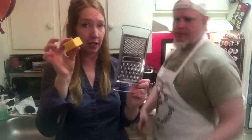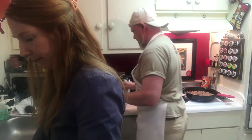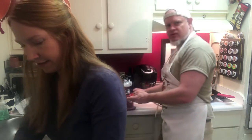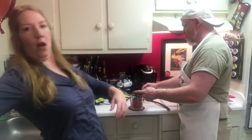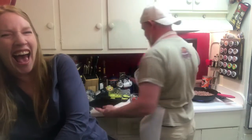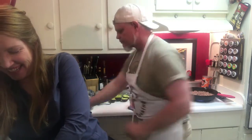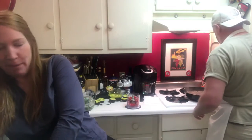Alright, simple cheese grater. I'm going to grate cheese while he's doing fancy stuff behind me. Scoot over here. Can you see? You're blocking the camera with your gorgeous body. Alright, I'm going to grate the cheese in a back bend. You're confined to those 2 square feet. It makes me look thin for keto to do this in a back bend.